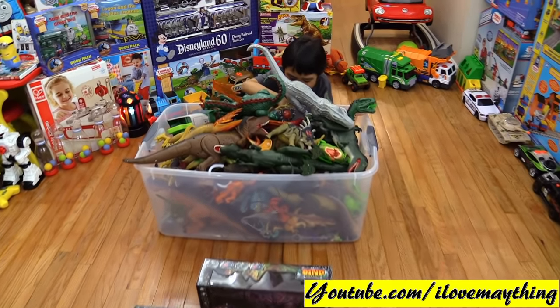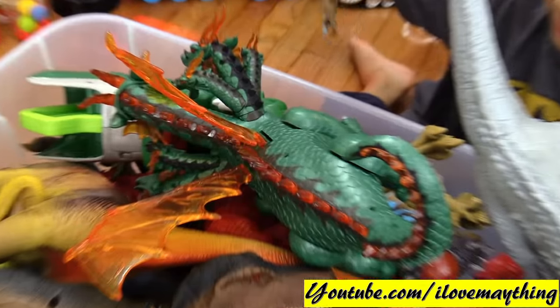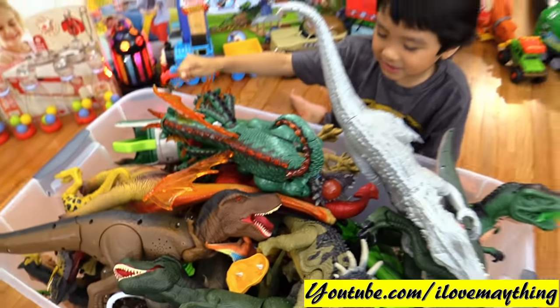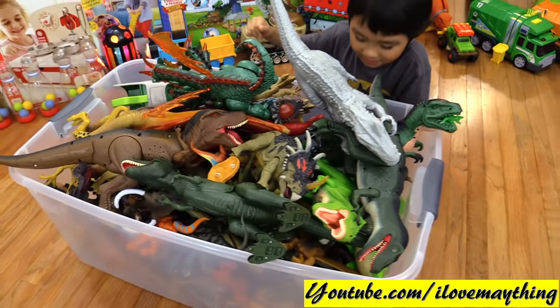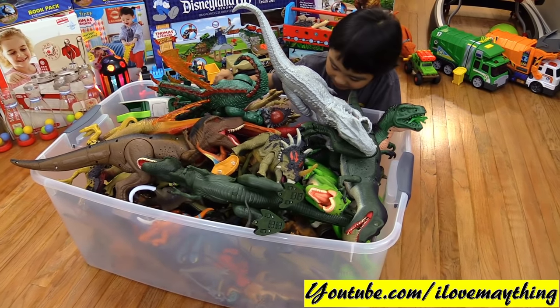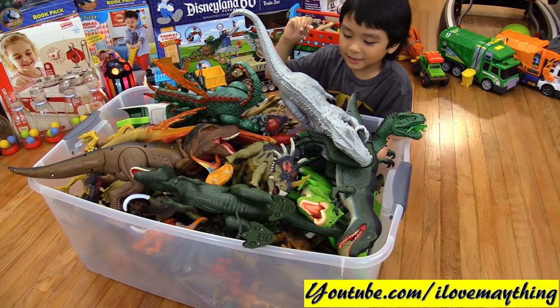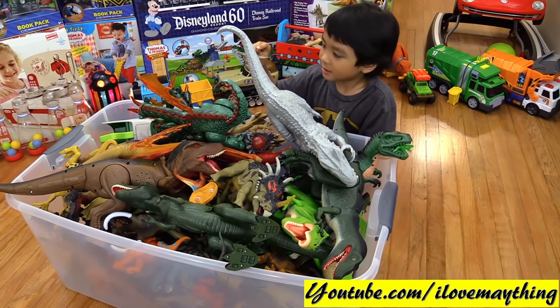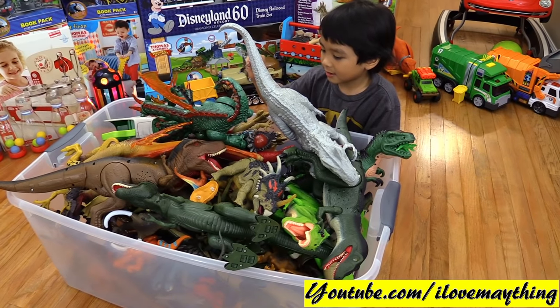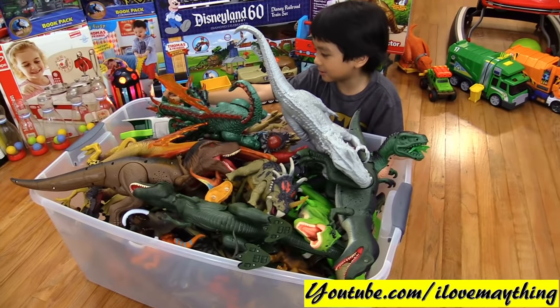Wow! A bunch of dinosaur toys. Yeah. And there's a dragon too. And wow! There's also some big ones and some small ones. Okay. And there's some remote control ones. I see. Big and small dinosaurs, and remote control ones. RC dinosaurs and a puppet one too.